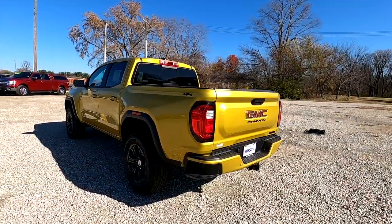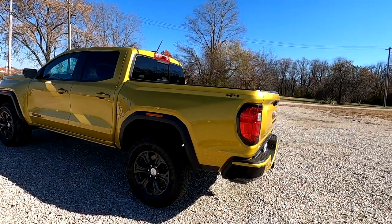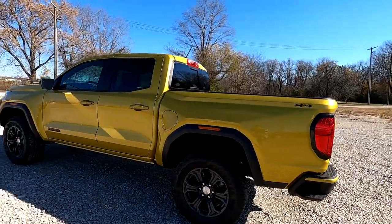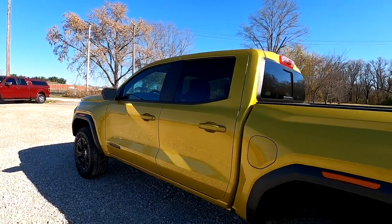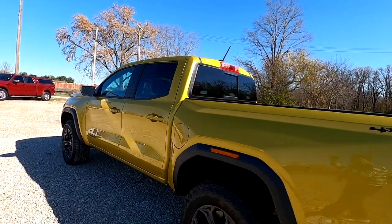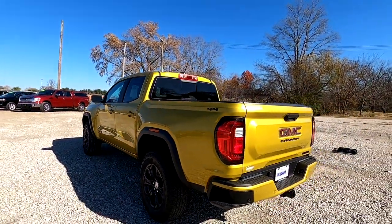Now, I've always been a fan of these wacky yellow colors. All of my old iPod touches and all that kind of stuff were about the same color, because I like the yellowish green looking colors, and this vehicle really caught my eye, and that's why I'm here reviewing it.